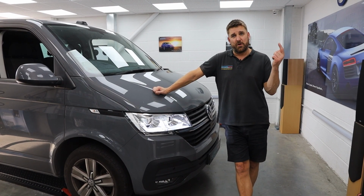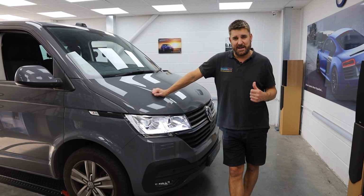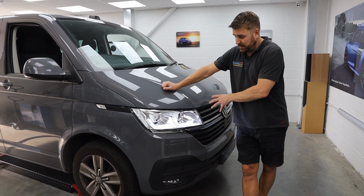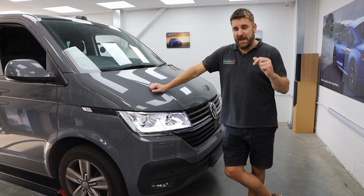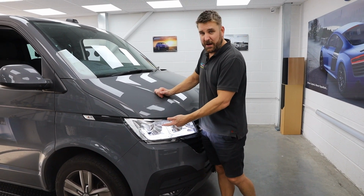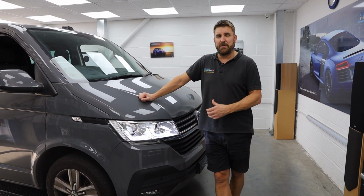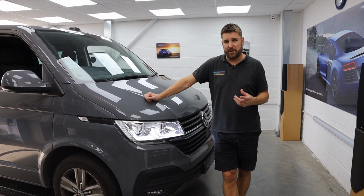So today we've got the T6.1 in for the new aftermarket headlamps. So these new headlamps, new bumper coming off and the insert behind. New headlights have gone in and these are aftermarket LED daytime running lamps and LED projector for the dipped and the main beam. These are going to be ridiculously bright on the road and this customer is already really excited because he's waited a long time for these to become available for his car.